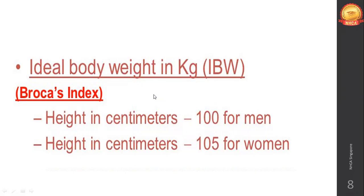It is very easy. For example, let's say an adult man's height is 180 centimeter. What should be the ideal weight for this person? Man's height, 180. Now adult woman, her height is 165 centimeter. According to the formula on screen, not in textbook, on screen, 165 centimeter, what should be her ideal weight? It should be 60 kgs.